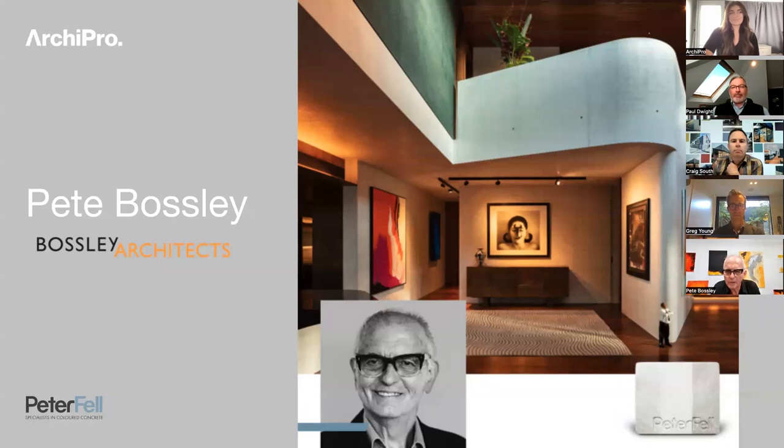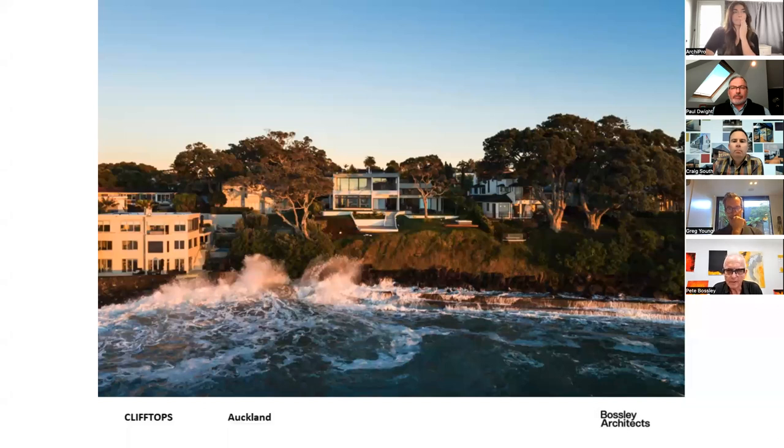Thank you, Paul. Hi, everybody. Thanks for having us on board here. It's very exciting to be able to talk about concrete and this particular project. And we'll move along quite quickly because I've probably got more slides than I deserve to explain it. But it's a house that we're talking about on top of the cliffs at Takapuna in Auckland, facing out towards the harbour and Rangitoto. It's a house that my partner Finn Scott and I designed, and it was finished recently.